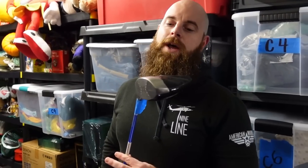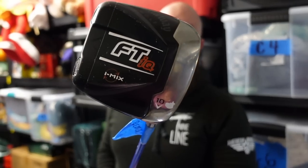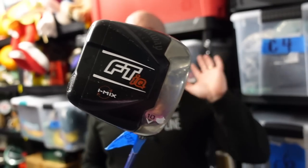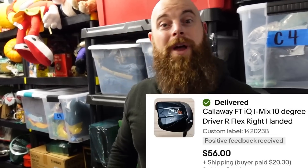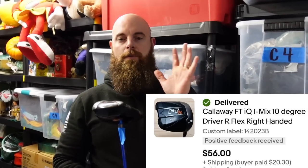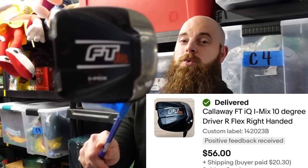Callaway Golf Club heading out. Everybody always asks about what type of golf clubs we sell. Callaway, Ping, Titleist, a whole bunch of other good brands. If you want to know, we actually have other videos about that on our other channel, The Bearded Thrift Machine, that tells you all about golf clubs. But this one sold for $56 plus shipping. We actually only have $2 into this.